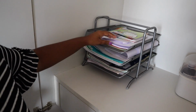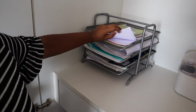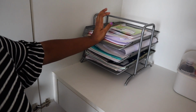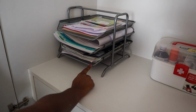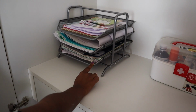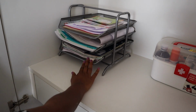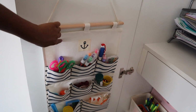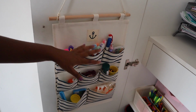And in the first one I have some of her craft papers, some A4 size papers, some coloring books, a paint brush. By the way, this file organizer is from Ikea. So since Ikea is now in India, in Hyderabad, anyone interested can just get it from there. This thing I got from Amazon, and I've arranged her art and craft supplies here.